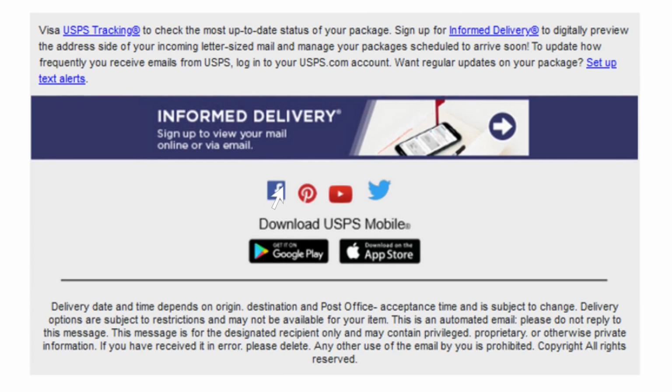Hovering over the area that should redirect you to the USPS social media channels, or allow you to download their app will reveal that they are not actually links. You would expect a legitimate email to have the correct social media links.